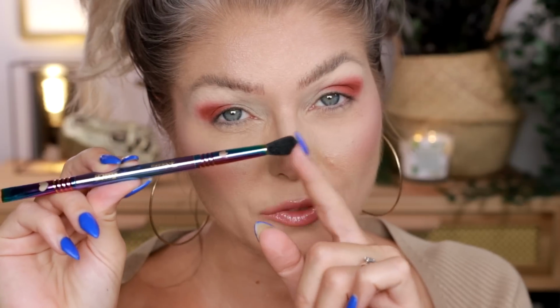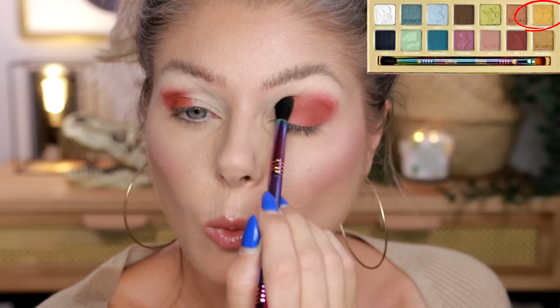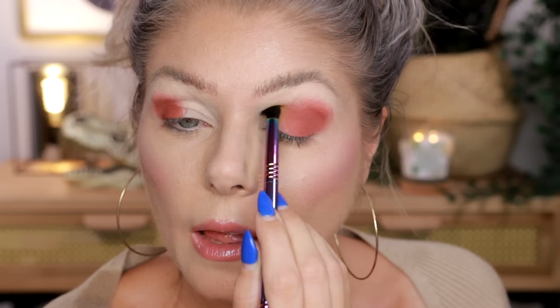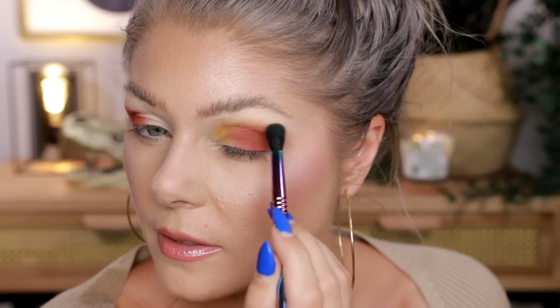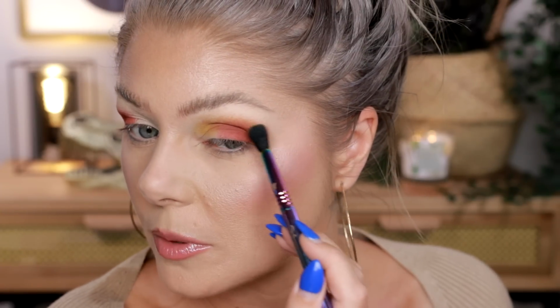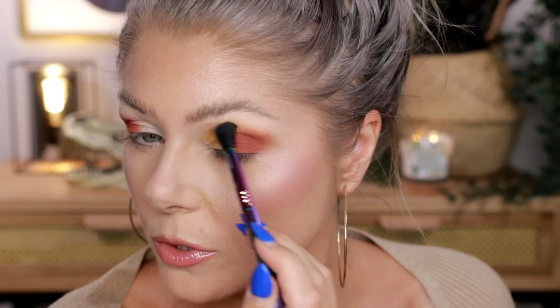Let's use the other side of the double-ended brush for the shade Twinning, which is the yellow, and I am just gonna push that in here and just wiggle it in to really make sure that it sticks to the primer. And then I'm just gonna gently blend a little bit on the edge here as well to make this edge have a little bit of a yellowy tint to it. I can always reapply some of the red afterwards.